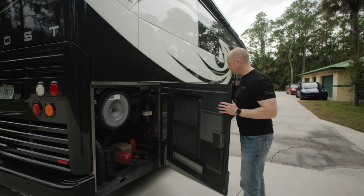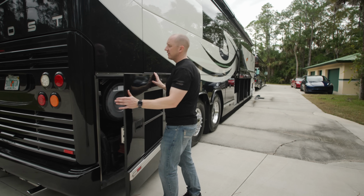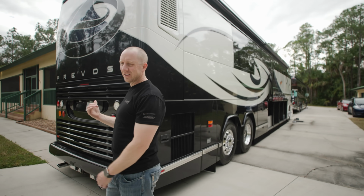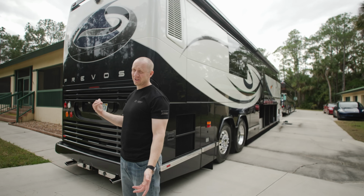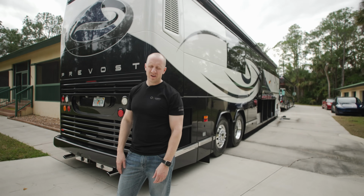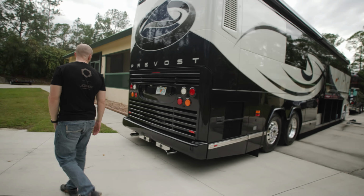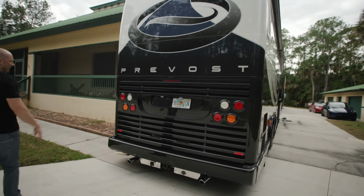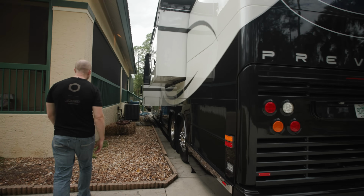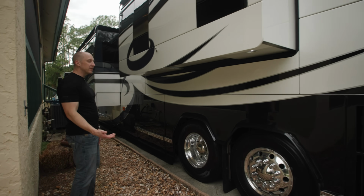These 06s, from what I understand, are preferred by some people because these have Detroit. What is it, just called the Detroit diesel engine? The new ones have the Volvo, or they require DEF and other emissions things that make the engine, I think, not quite as reliable. But the engine in this sucker is, again, a million-mile machine.